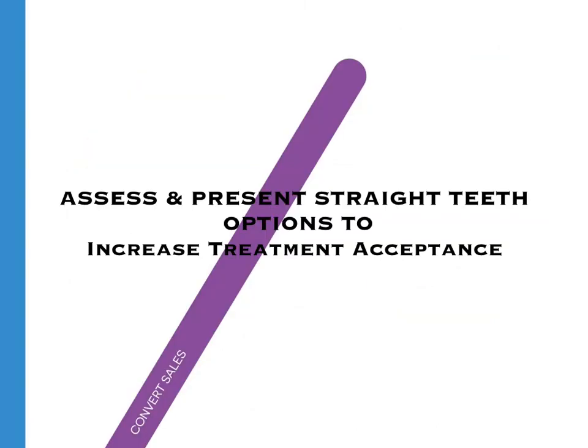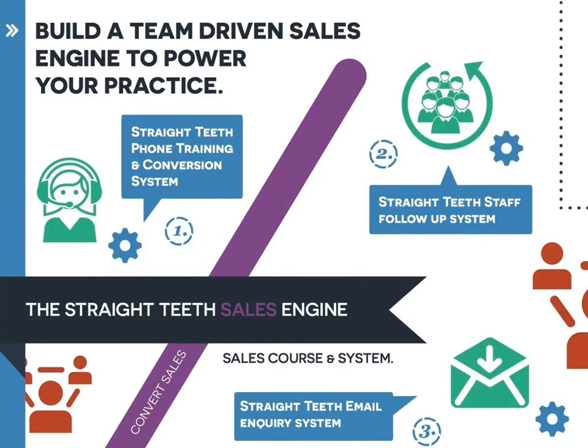Then, when they come to see you, you need to be able to assess and present straight teeth options to them to increase treatment acceptance. Now, of course, you need to make sure you properly understand what they need and you can properly present all the options to them. Many people only present one option, and this is where your opportunity lies.